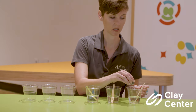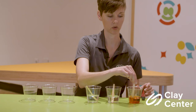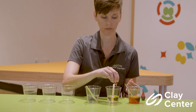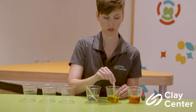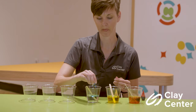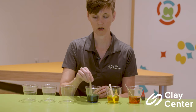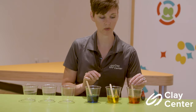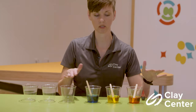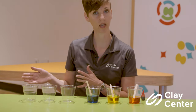So I'm just going to add a few drops of red food coloring. I always love to watch it sort of swirl around in there before it all mixes in. And then yellow food coloring. Swirl that around. And then finally our blue food coloring. All right. So there's a fancy word for all of these colors, the red, yellow, and blue, and they are primary colors. So this is sort of the color palette that we start with, and then when you mix two of these colors together, you get secondary colors.